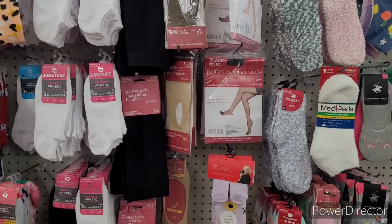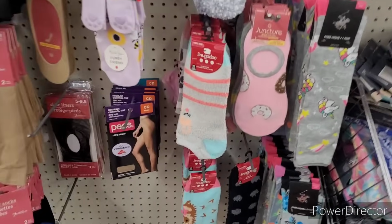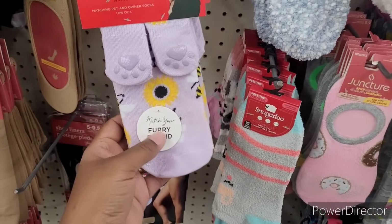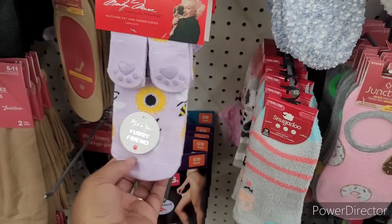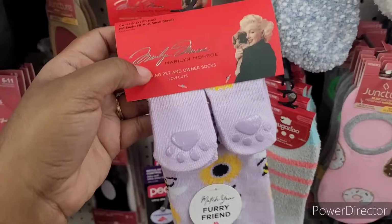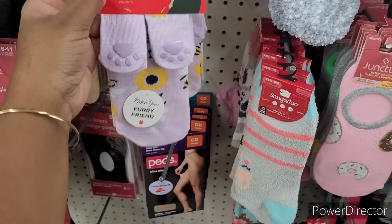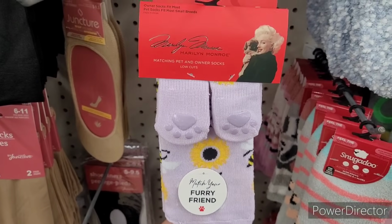All right, so we're over here in the sock section. Oh, those feel nice. Look at this. Marilyn Monroe matching pet and owner socks. Child, they got Marilyn out here making owner and pet socks. Wow. It's a neat little find.